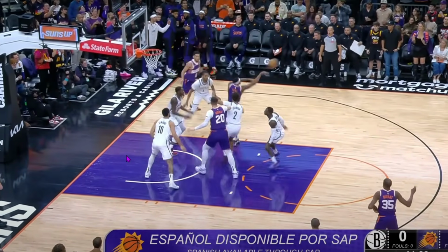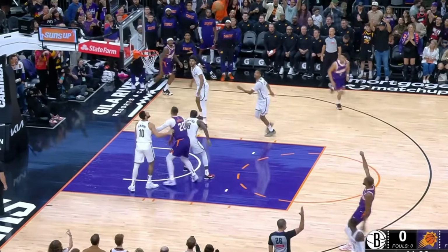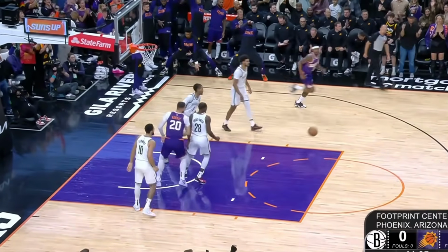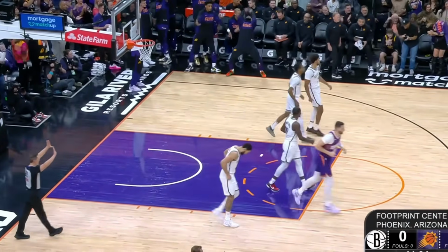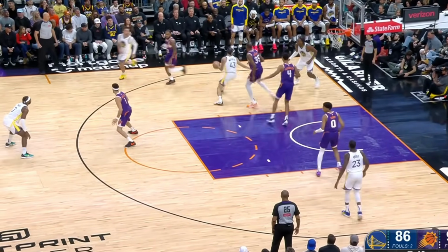Today we're going to talk about essentially swinging the ball and why it's so crucial for your offense. Now we're going to look at it through the guise of the Suns and especially Kevin Durant. This is something they did very effectively on offense. They obviously struggled on defense from time to time, but this is something that they really succeeded with on offense, and we're going to discuss why it's so important.